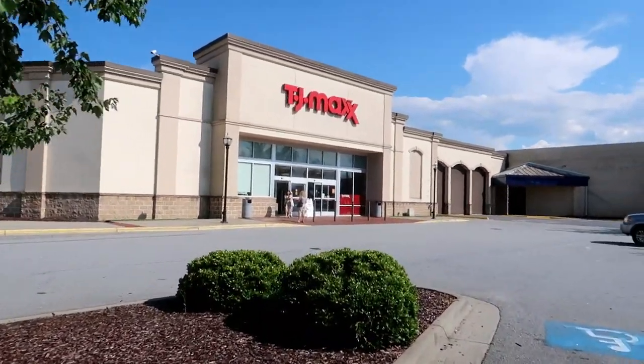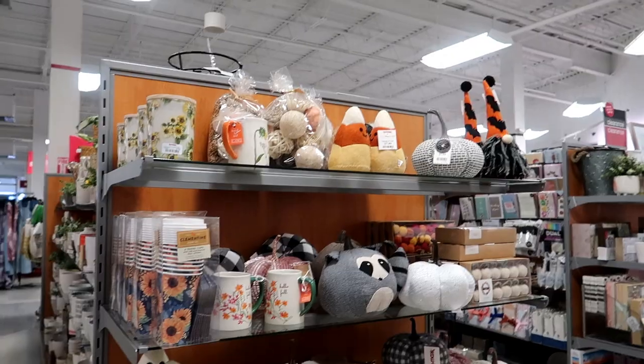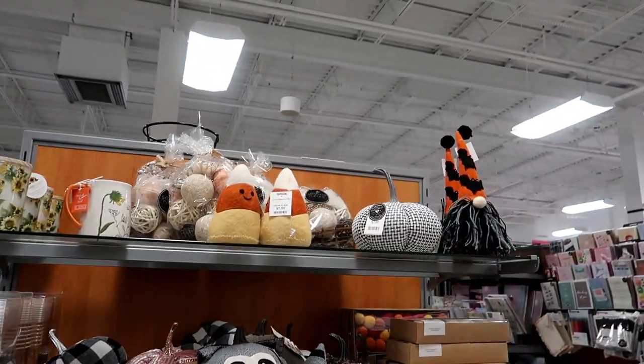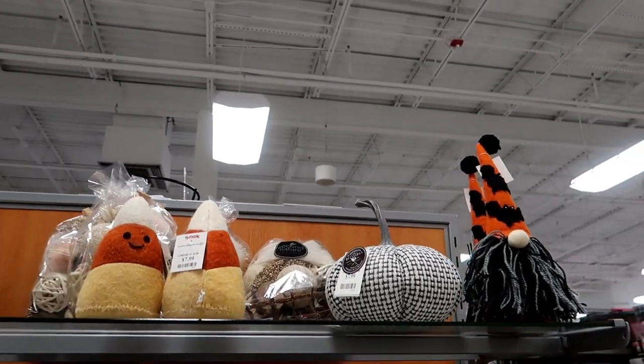Yay, it actually stopped raining. So we're headed to TJ Maxx and see what they have. Oh my gosh, I'm getting all excited again. So TJ Maxx actually has some also.